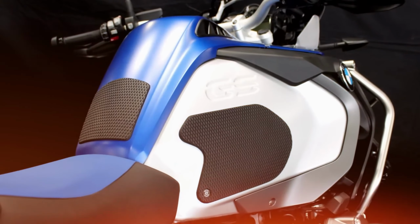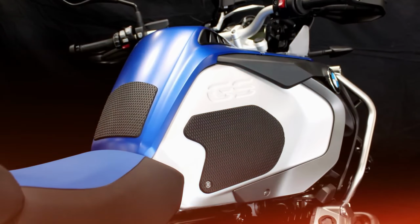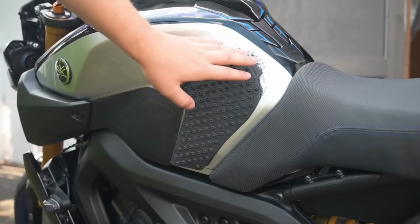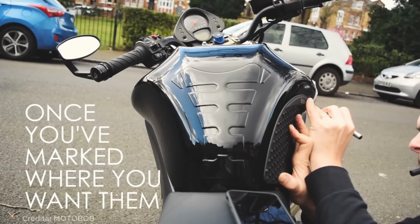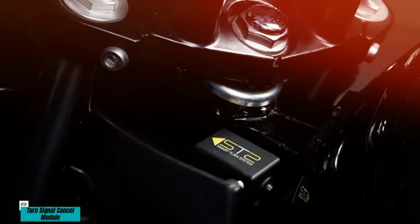They're also a game changer for taller riders or anyone who feels like they're sliding forward all the time. And bonus, they protect your paint from zippers and tank bags while they're at it. Cheap, invisible, incredibly effective. Tank grips are what separate casual riders from people who actually want to feel locked into their machine. Number 14. Turn signal cancel module.